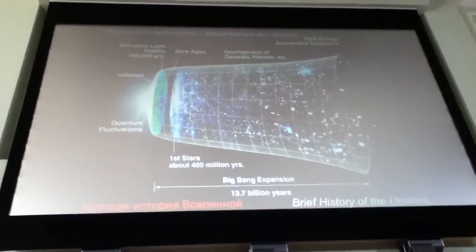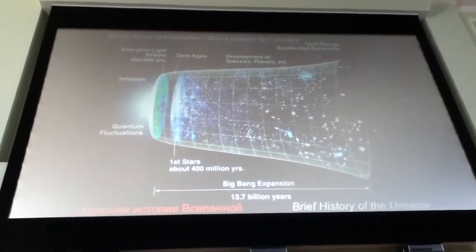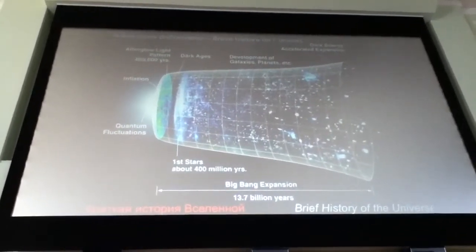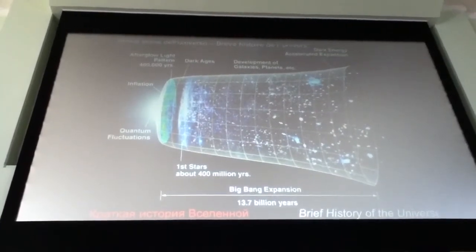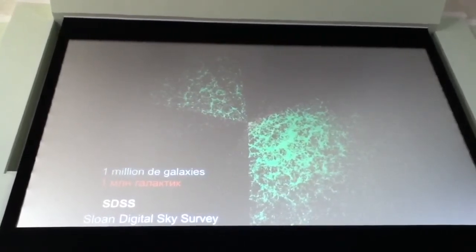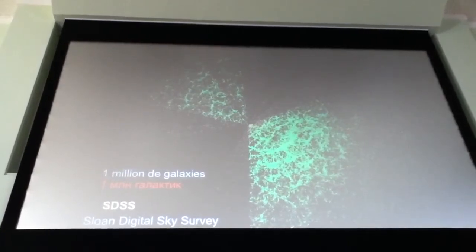So how are we going to test that? Well, we need the spheres around us. We need to take these slices at different times, different distances, and see if that corresponds to the model that we see. So let me tell you about the digital sky surveys that are being done. The first one I'll show you pictures of is the Sloan Digital Sky Survey, which Sloan 1 and 2 have mapped the location of about 1 million galaxies.